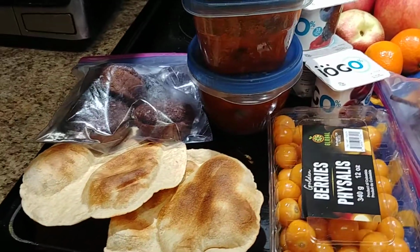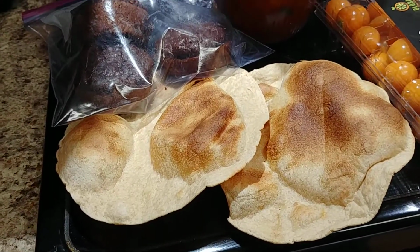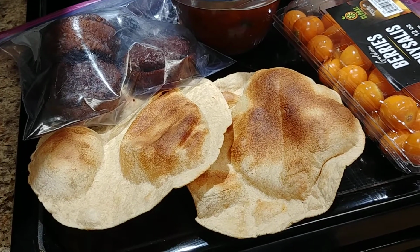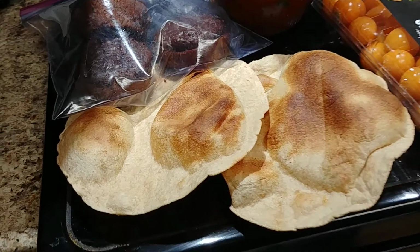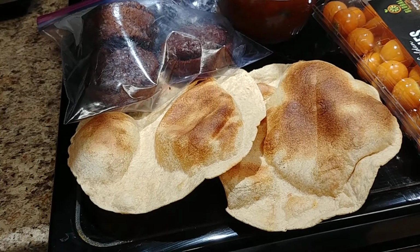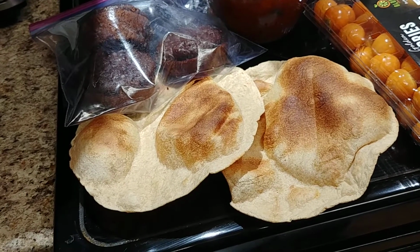So what did I bring this week? I am bringing some of my Mama Lupa tortillas. I love them. One Smart Point, low carb, grocery store. I like them crispy, as you can see. And I like them regular, like not toasted sometimes as well if I'm making a wrap.